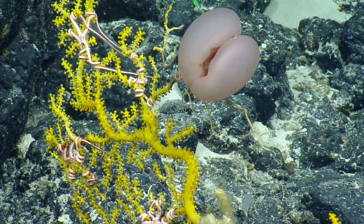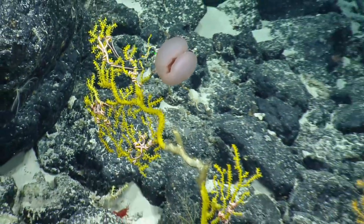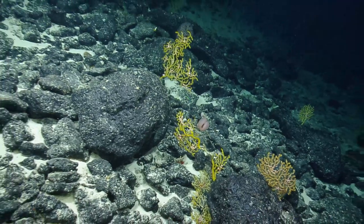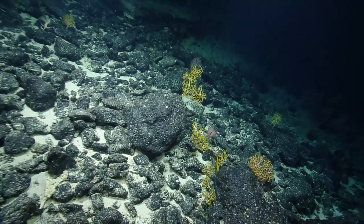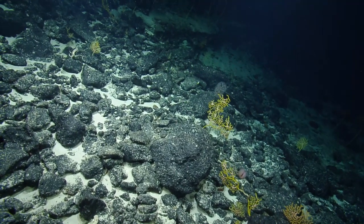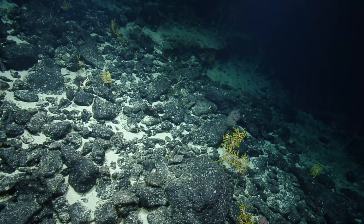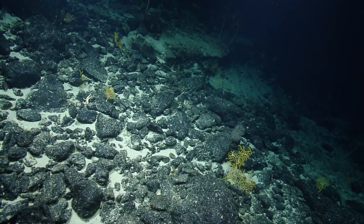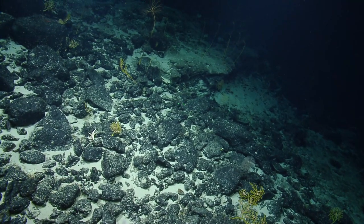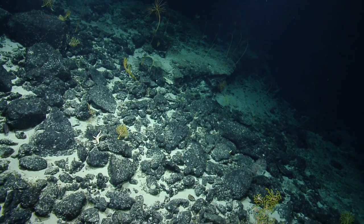Bridge, Nav. Carrying on. We can add 20 meters to 250, please. Is that Chrysogorgia? Yep. I forget the genus name of that one. We see another. What's that? Can we look at that sea star, please?